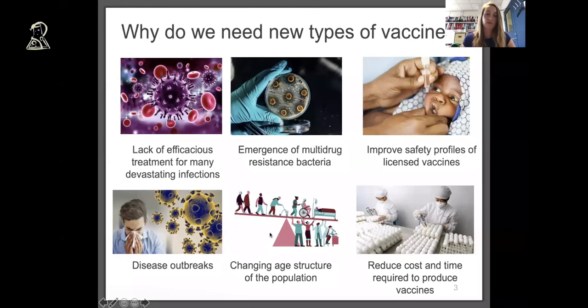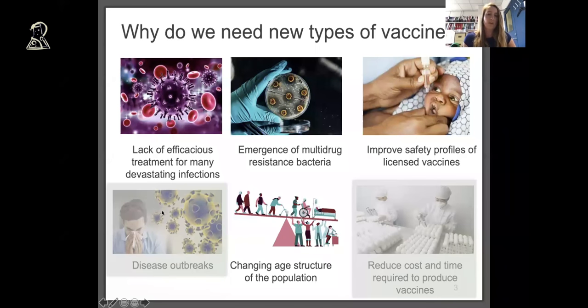As people live longer and there's more old people in the population, they generally respond less well to vaccines. So we need to start to think about different ways of vaccinating the elderly. And also, we're always looking to reduce the cost and time required to produce new vaccines. The type of vaccines that we work on really address these two categories: disease outbreaks like COVID-19, as well as reducing the cost and time required to produce these vaccines.